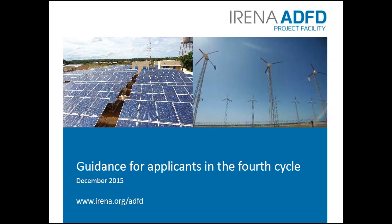I'll start off with the content. Just as a background, IRENA is an intergovernmental organization tasked with scaling up renewable energy globally. The Abu Dhabi Fund for Development that we are collaborating with is a development fund focused on providing funding to projects in developing countries. We now have a collaboration called the IRENA ADFD project facility, which we've been implementing for 3 years now, through which IRENA selects and recommends renewable energy projects for funding to the ADFD.